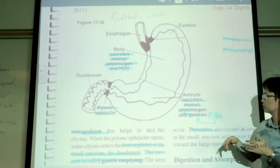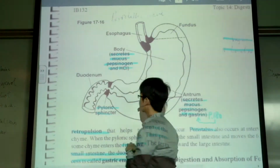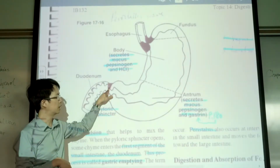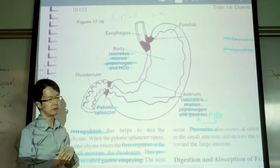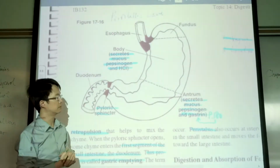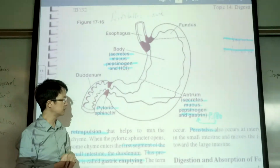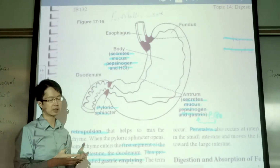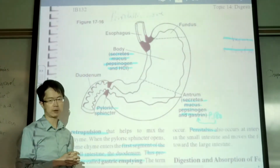Antrum also secretes mucus, pepsinogen, and gastrin. If you remember your anatomy, this part, the part that is closest to the pyloric sphincter, is called pyloric region. In the pyloric region, we have the famous bacteria, Helicobacter pylori. This bacteria, they enjoy living in the highly acidic environment. They cannot be killed by our HCl. They actually live happily here.